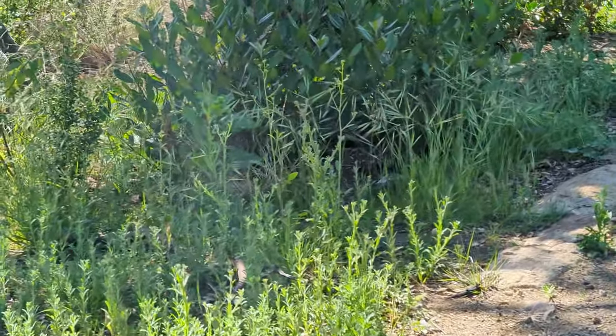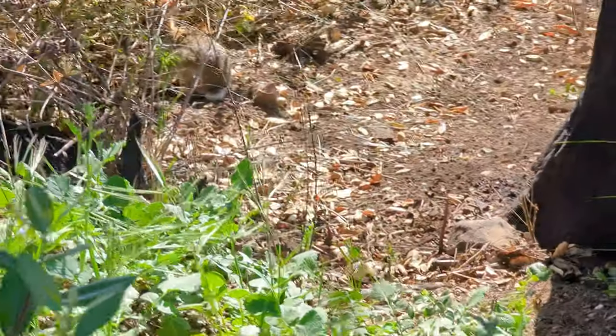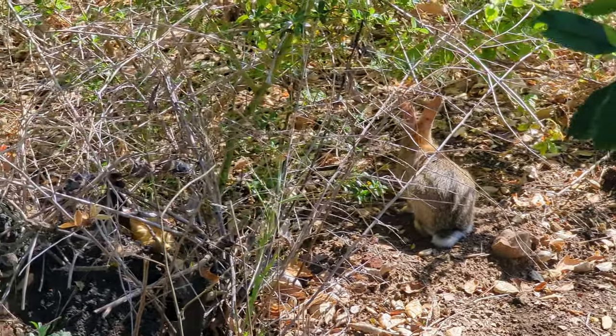A whole family of bunnies. No, not quite. A whole family of people back there. So cute. It's a nice little cottontail here.